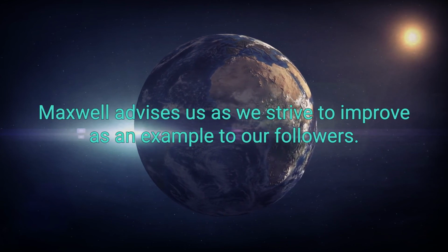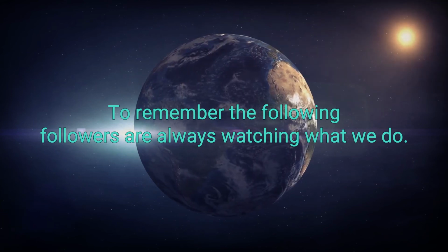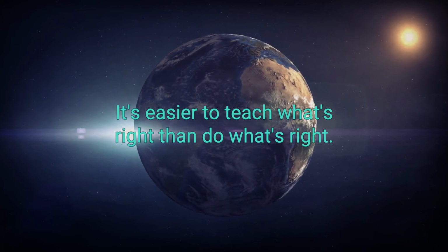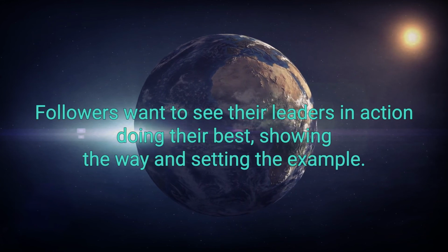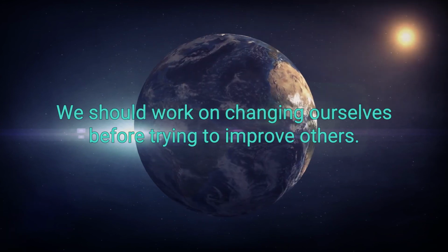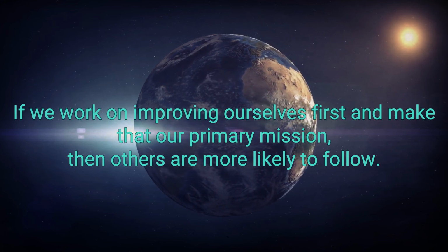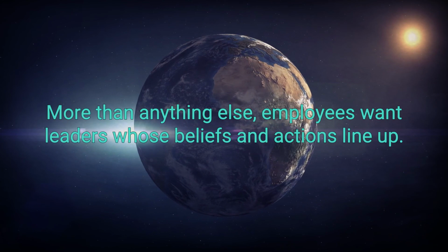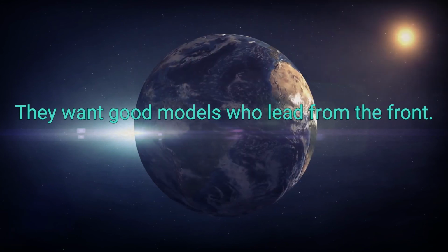Maxwell advises us, as we strive to improve as an example to our followers, to remember the following. Followers are always watching what we do. Followers may doubt what their leaders say, but they usually believe what they do. It's easier to teach what's right than do what's right. Followers want to see their leaders in action, doing their best, showing the way, and setting the example. We should work on changing ourselves before trying to improve others. If we work on improving ourselves first and make that our primary mission, then others are more likely to follow. The most valuable gift a leader can offer is being a good example. More than anything else, employees want leaders whose beliefs and actions line up. They want good models who lead from the front.